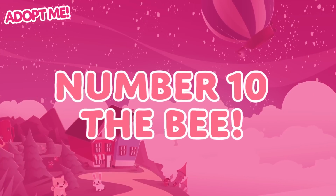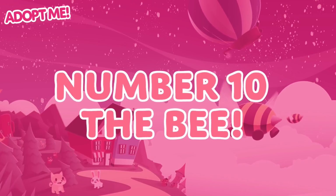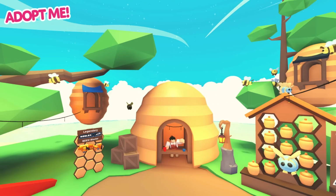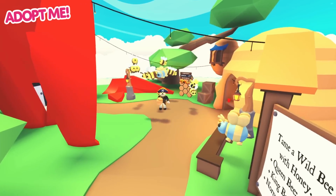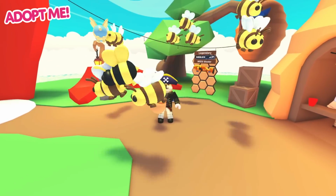The humble bee might not be so humble after all, because it's actually one of the most popular pets in AdoptMe. This pet was added to the game back on November 8th, 2019, alongside the king bee and the queen bee, though neither of those are anywhere near as popular as the normal bee. All these bees were added as part of the coffee shop upgrade, and can be tamed by purchasing honey for 199 Robux. The reason the bee is probably so much more popular than either the king bee or the queen bee is likely because it's the pet you're most likely to get when taming bees with honey.